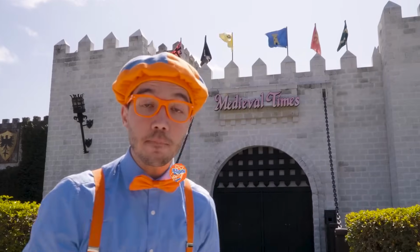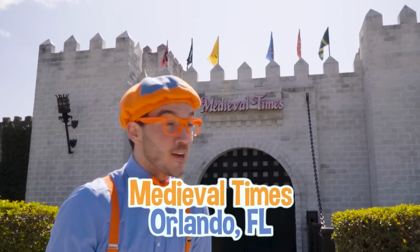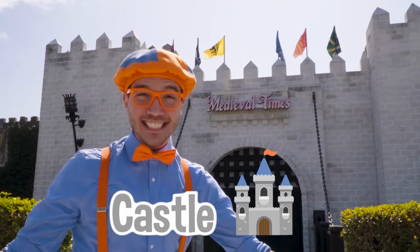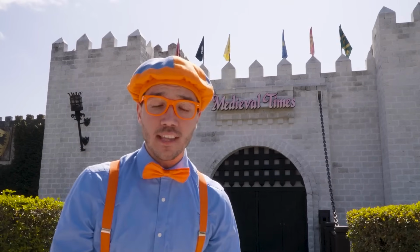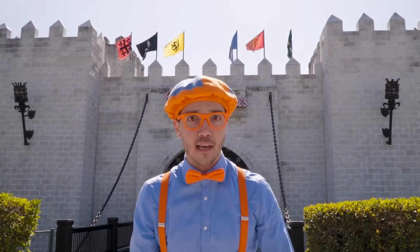Hey! It's me, Blippi, and today we're here at Medieval Times in Orlando, Florida. Whoa! And look at it! It's a giant castle! Yeah! Whoa! We are at Medieval Times! That was a really long time ago, like all the way in the 11th century.